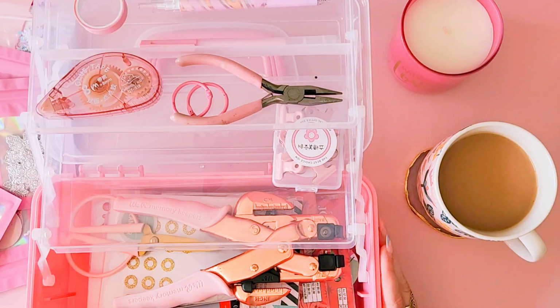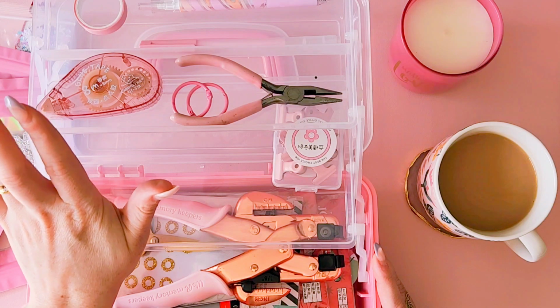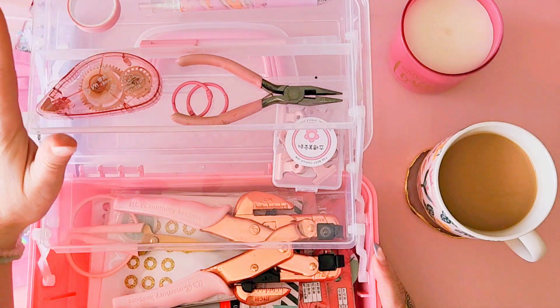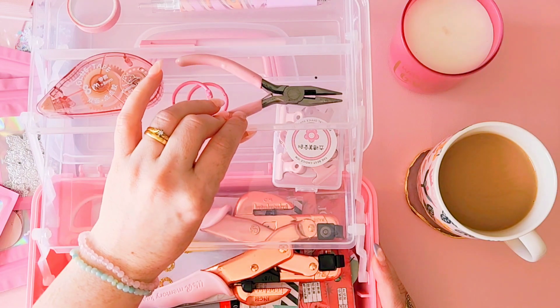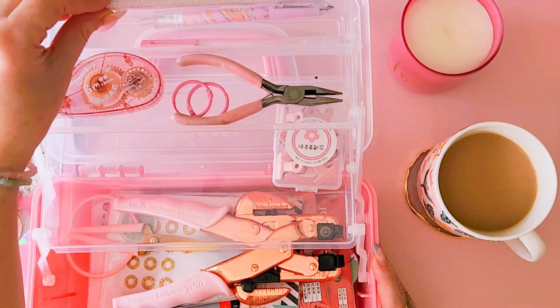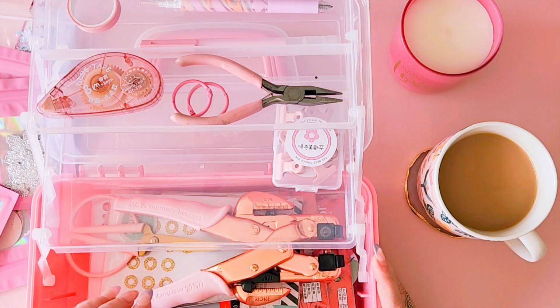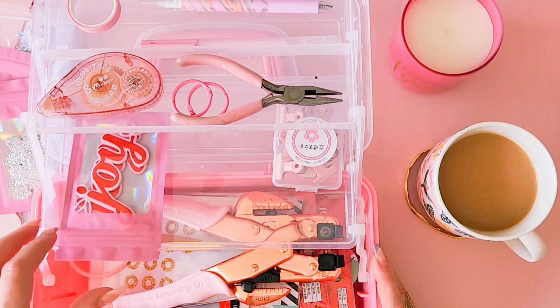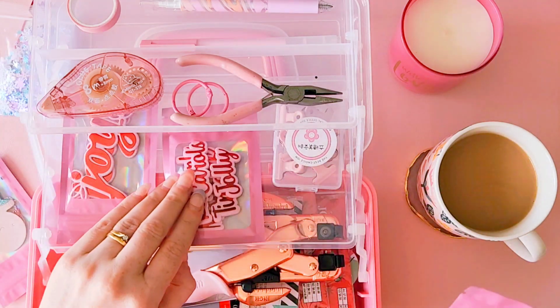So those are pretty much my must-haves: the washi, the adhesive glue tape, jewelry pliers, your pokey sharp knife tool, your scissors and glue, and then whatever else you need to create what you're wanting to make.